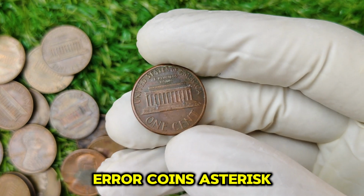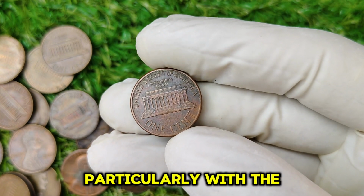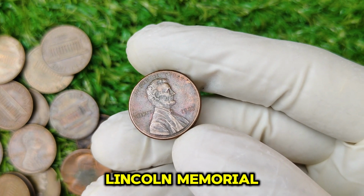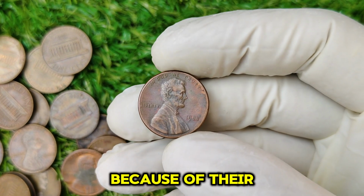2. Error coins. Some 1988 pennies without mint marks have subtle design errors, particularly with the initials FG, the initials of designer Frank Gasparro, on the reverse side, near the Lincoln Memorial. Pennies with a weak or missing FG command higher prices because of their error status.